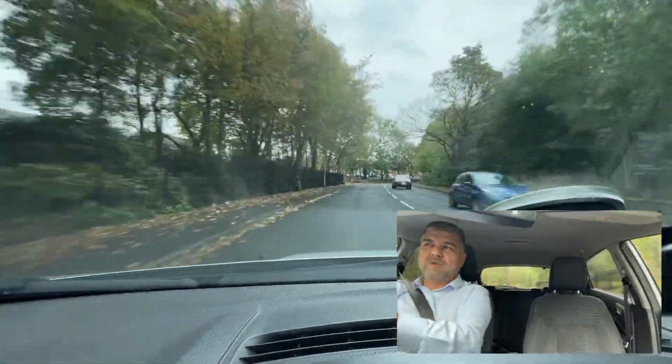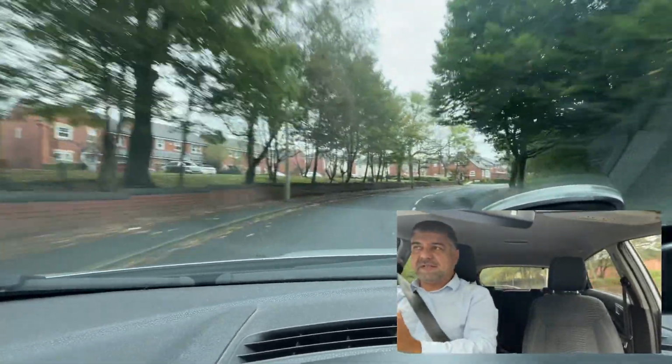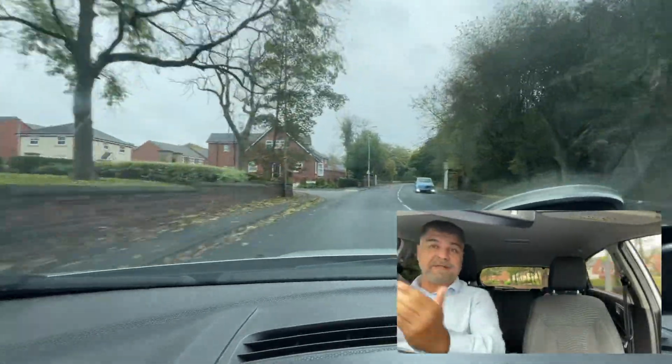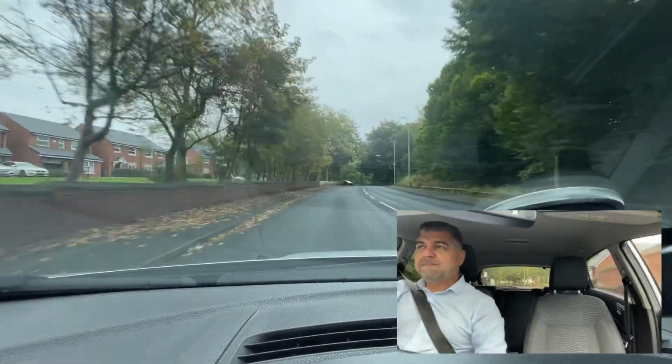I will not try to go close to the center white line to increase my view. Otherwise, oncoming traffic will be too close to me. That is why I'm going to keep my car absolutely in the middle of my lane if I'm dealing with bends. Okay. So after these bends, I will try to cover one roundabout.